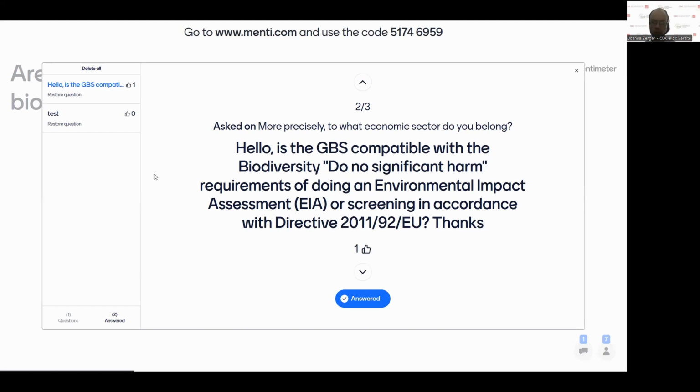But the GBS seeks to also contribute to answering the question of the taxonomy about significant contribution and do no significant harm. However, it does not provide a screening of the DNSH criteria directly. So when you conduct a biodiversity footprint assessment with the GBS, you won't get a table saying whether you comply with the do no significant harm requirements. But we get queries from companies to provide that kind of service while we do the biodiversity footprint assessment with the GBS, and so we are working on that, but it's not yet available.